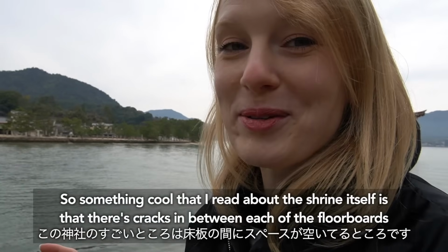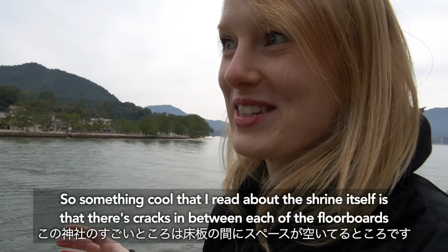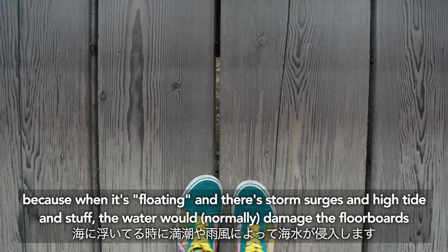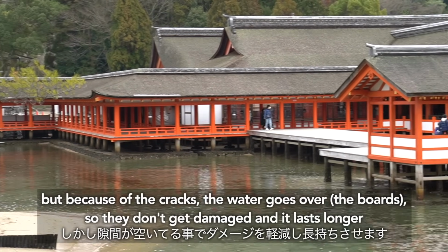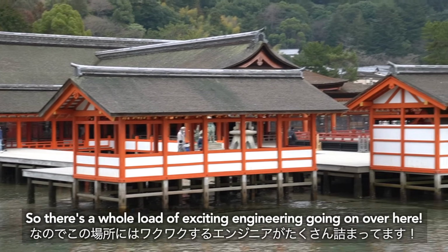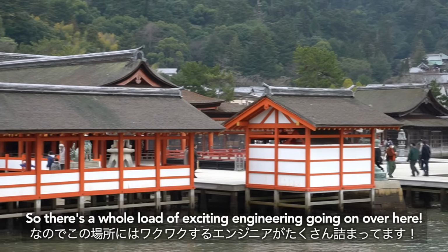So something cool that I read about the shrine itself is that there are cracks in between each of the floorboards, because when it's floating and there are storm surges and high tide and stuff, the water would damage the floorboards, but because of the cracks the water goes over it so it doesn't get damaged and it lasts longer. So there's a whole load of exciting engineering going on over here.